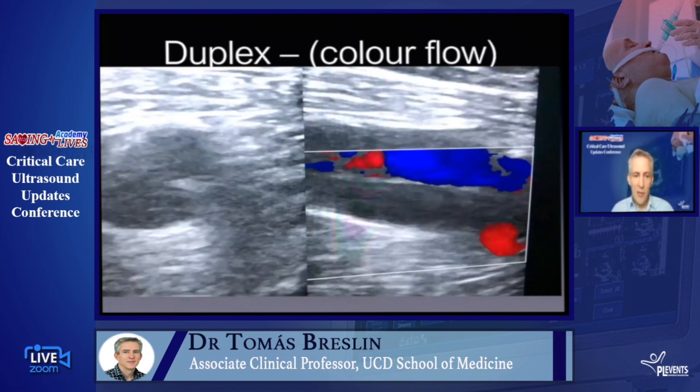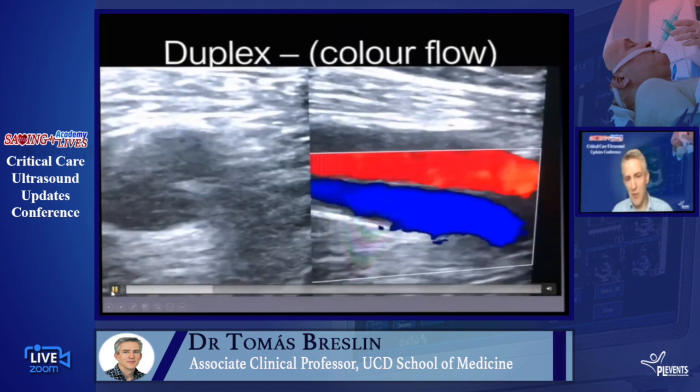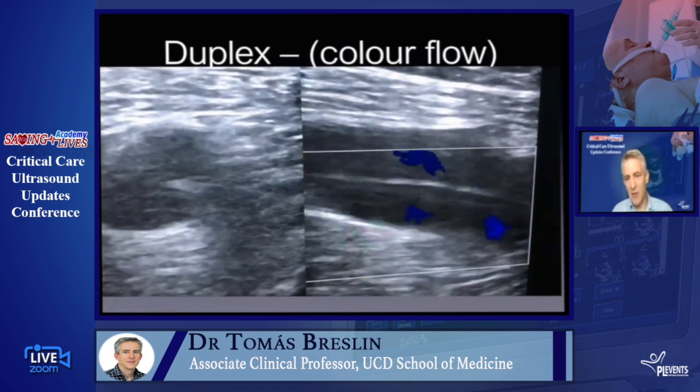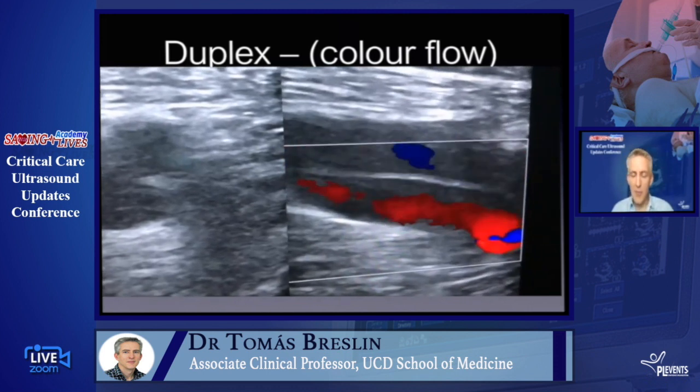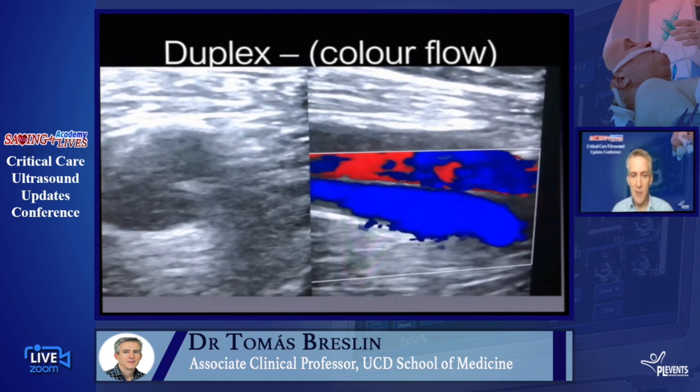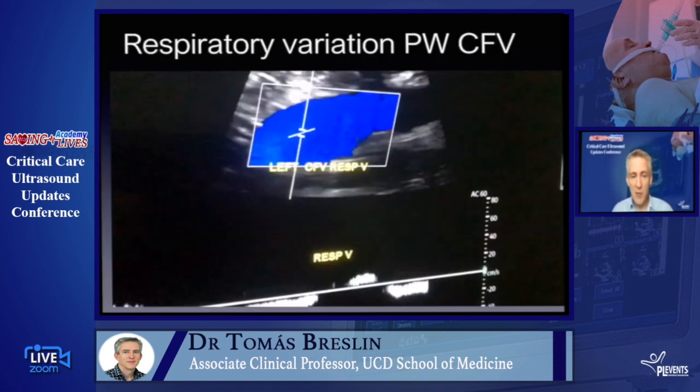And then color flow, again, not something I do as an emergency physician and not something that's recommended, but for what it's worth, this is what the sonographers save. They save an image of color in the vein and save that to the system. This is one I do like, though.